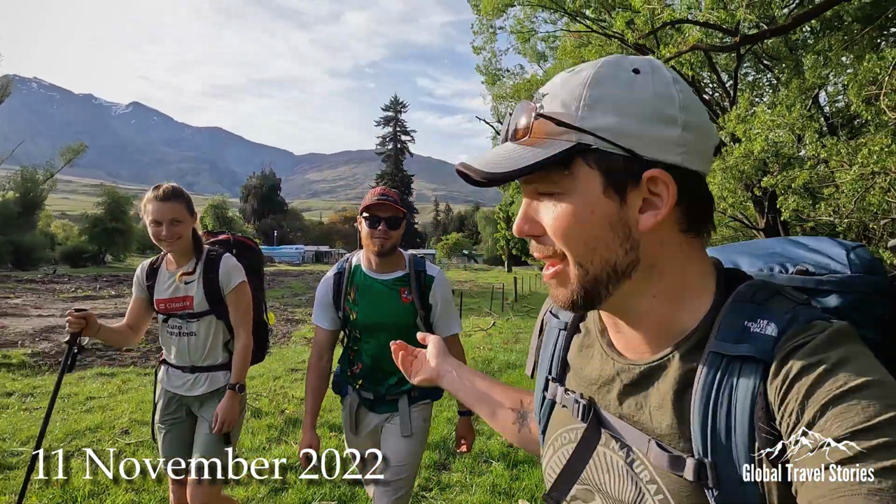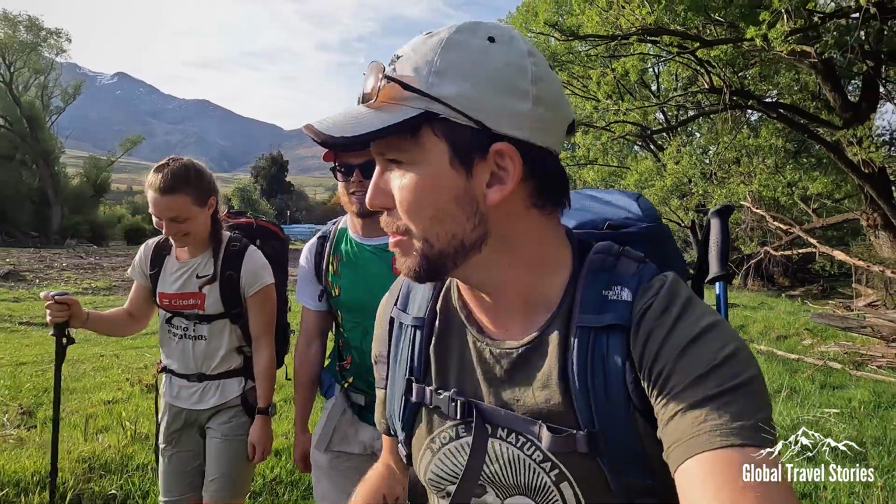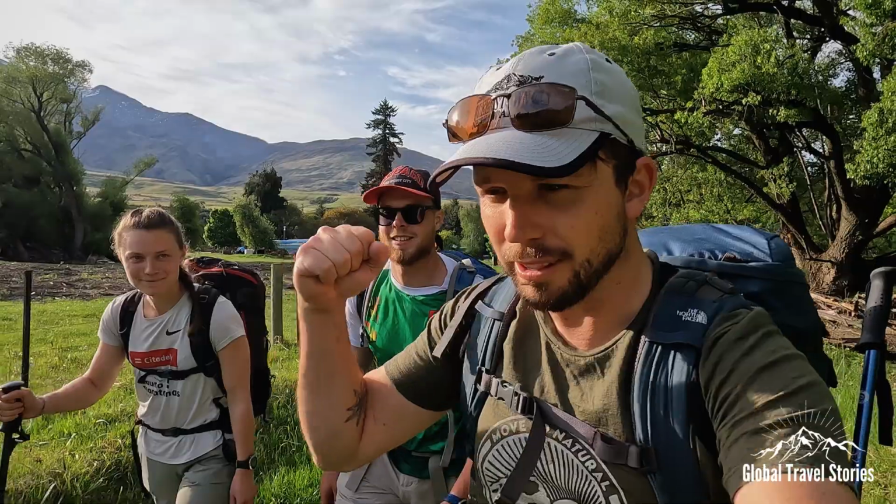So I'm out here in the Pisa Conservation area with Vitus and Agne. Met these two guys just over 2 years ago now. We were hiking in the Tongariro circuit and these guys were doing the crossing. They're now living in Queenstown, so we're doing some outdoor activities together.